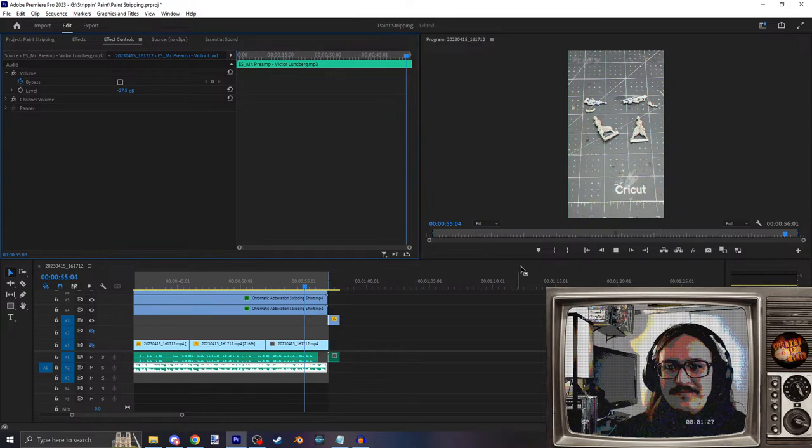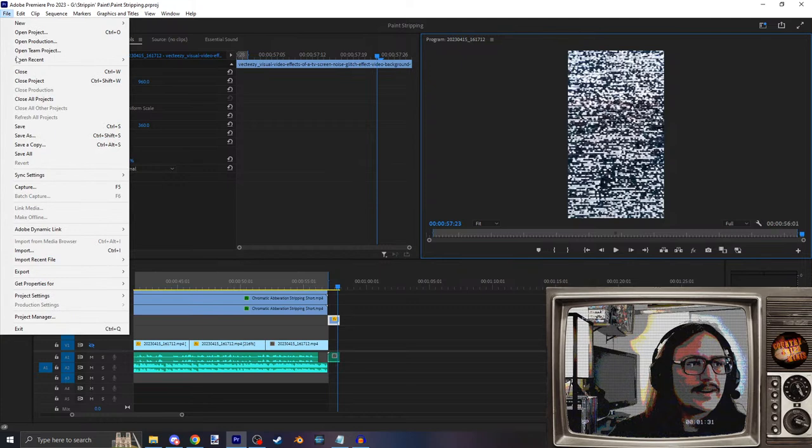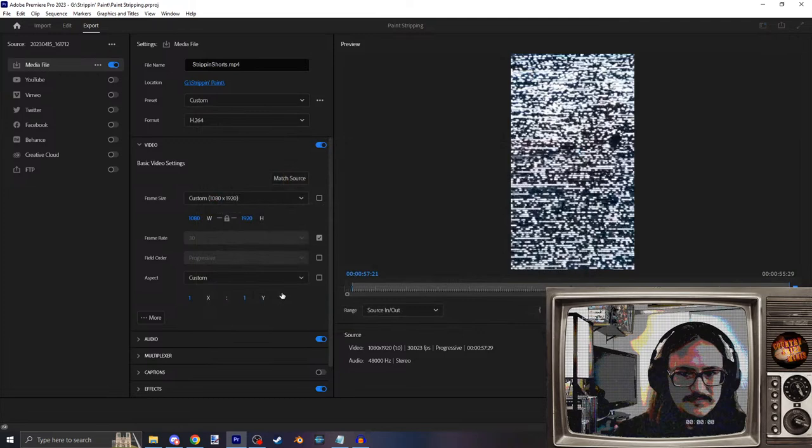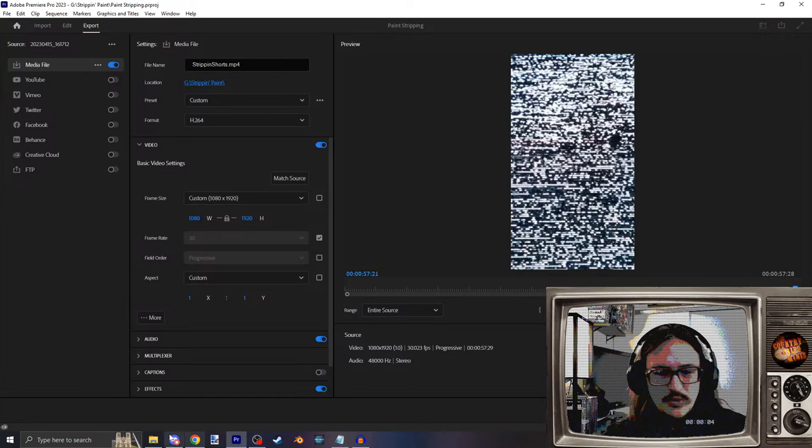Perfect. We're going to save this. We're going to export this project. We're going to export this project to Strip and Paint. We're going to call it Strip It Shorts. Done. We're going to make sure it's the width and height. It's correct. Yes, we're going to do entire source. We're going to export it.